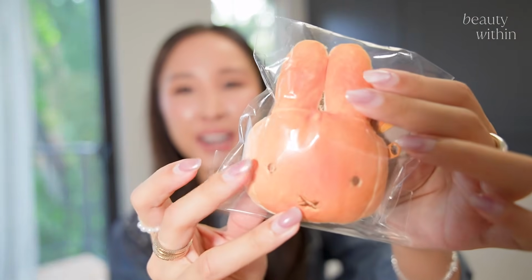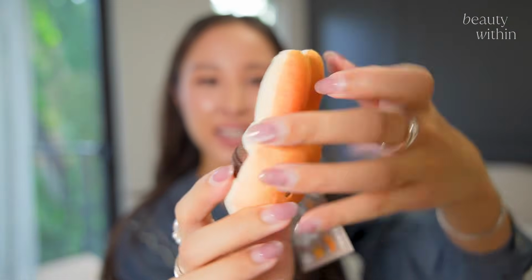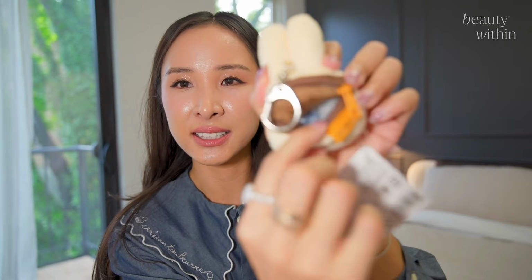We also got the bread coin purse. Honestly, I don't know what I'm gonna do with all this, but she's just too cute. These are just great gifts, but I gift to myself. I got a little Miffy bakery pouch.